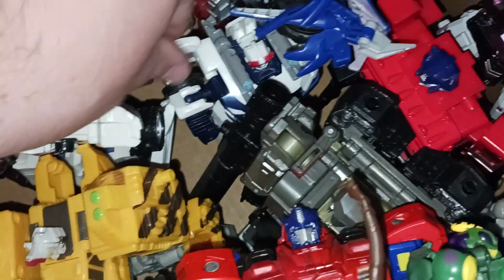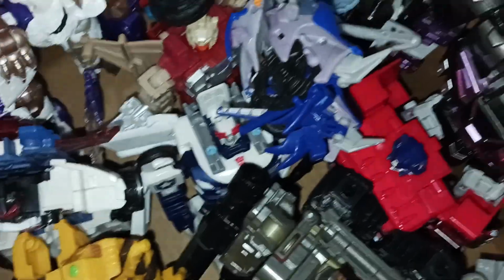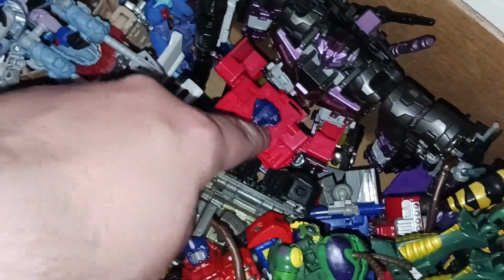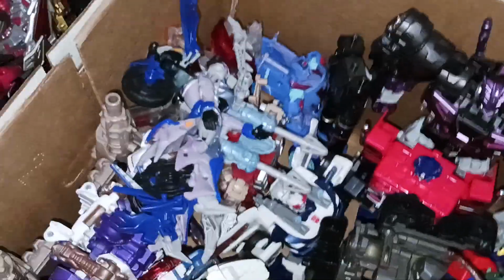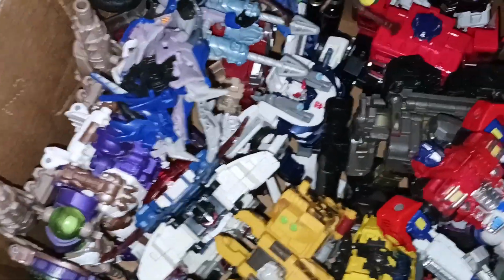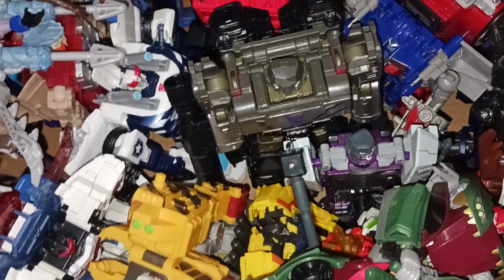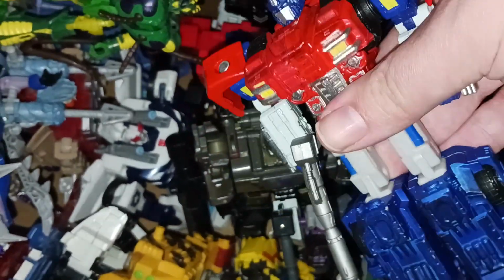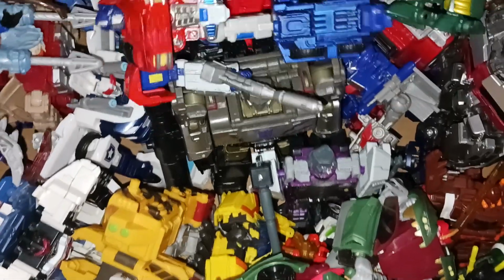This is the Warrior class Prowl from Cyberverse. That one's actually really good. Who else? That is a G1 reissue Prime right there. That is my knockoff oversized Tarn, which is super sick. My Siege Megatron, who was dethroned. He's no longer my main Megatron, and also mine's yellowing, so I don't know. Titanium Optimus, he should not be on top of other toys with how heavy he is. But I'm just going to put him on top of other toys again.